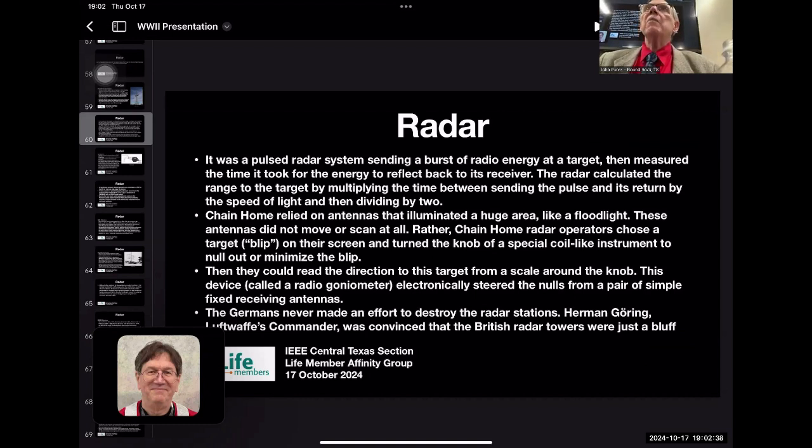And they could, by adjusting a dial on their instrument, detect them. The operators, and most of the operators were women. RAF men were sent out and stationed there to do the maintenance, but the women were the ones watching it to look for the enemy aircraft.